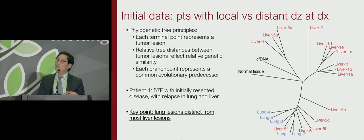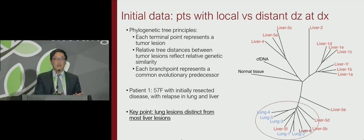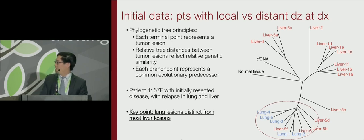And what we see is that this patient's lung lesions cluster distinctly from the majority of the patient's liver lesions, that they're in their own separate, what we call evolutionary clade, as outlined in the dotted red circle there, in which some liver lesions are included, but the majority of her liver disease sits outside of this branch point in her phylogenetic tree.